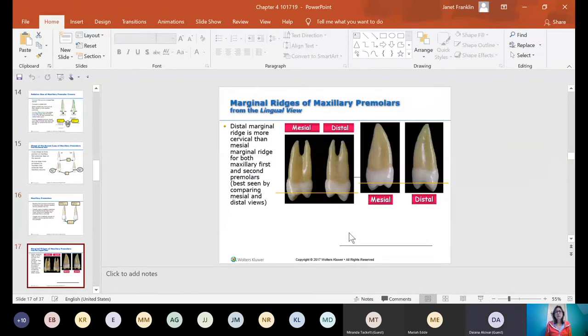So the distal marginal ridge is more cervical than the mesial marginal ridge. I guess it's pretty self-explanatory. For both maxillary first and second premolars, it's best seen by comparing the mesial and distal views.